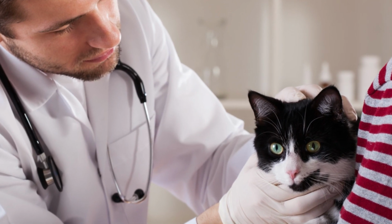Urinary tract infections can be extremely deadly to cats, so always check with your vet to make sure there aren't any underlying physical illnesses going on, causing your cat to not want to use their litter box properly.